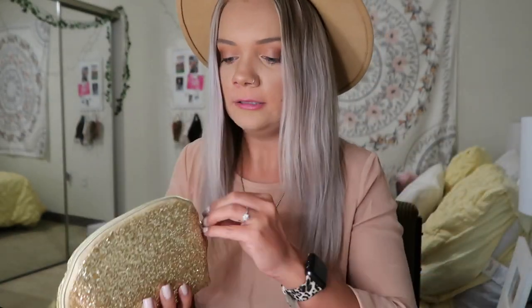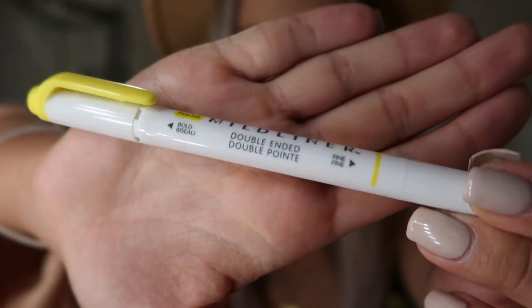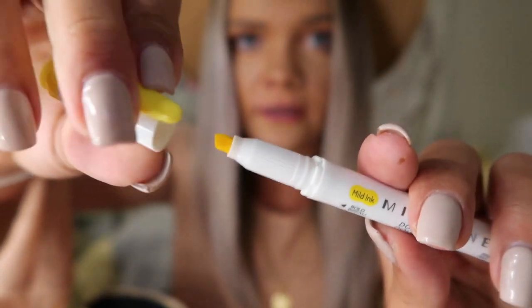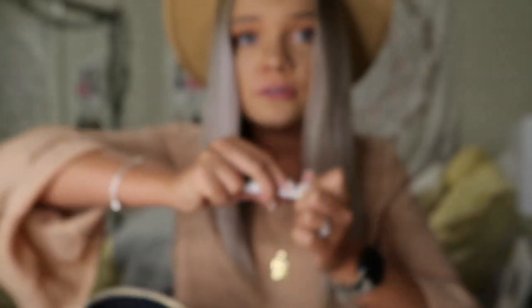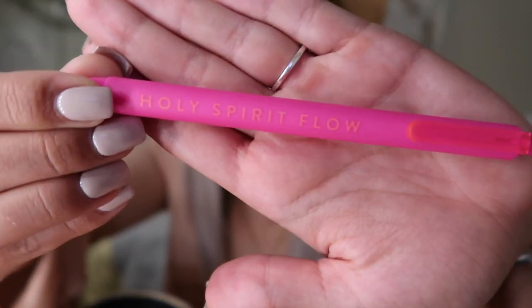I have my pens, pencils, markers, highlighter bag. I'm not going to pull literally everything out. I have the midliner highlighters. This is what I use to highlight in my Bible, and then this side is a little pen, so I can use these to do my journaling and Bible art as well. I have these pens from For the Girl.